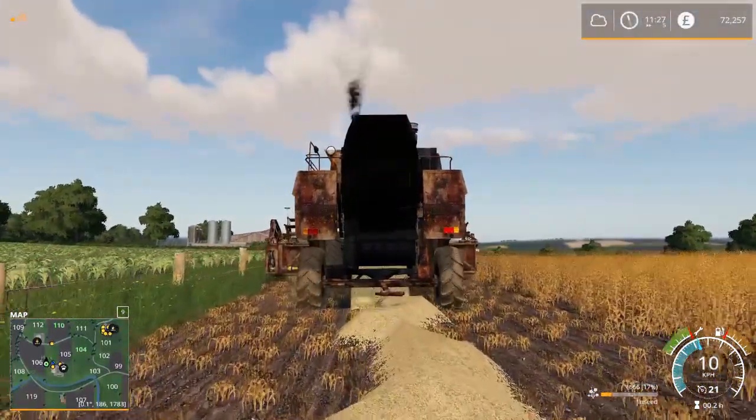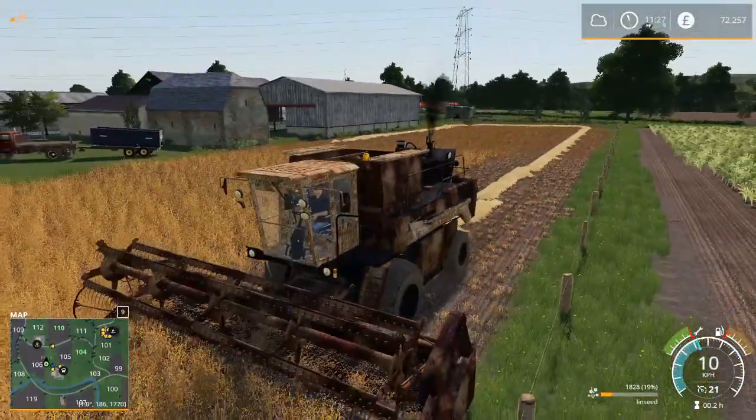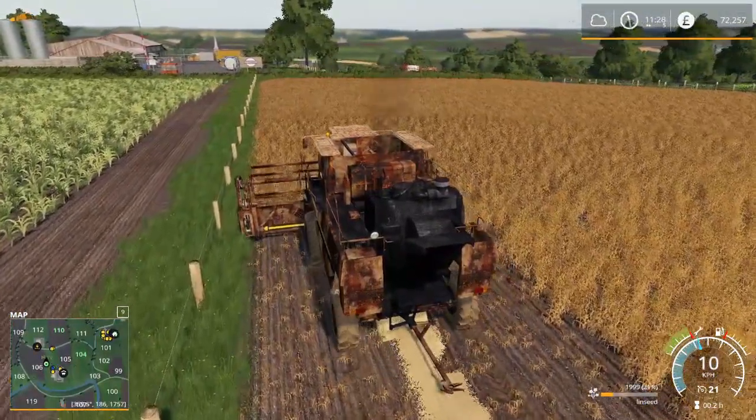And it's really cranking it out, too. That's producing a lot of straw. And I've already got 2,000 liters of linseed. This could turn into a very good crop. Very good.